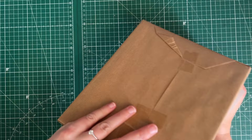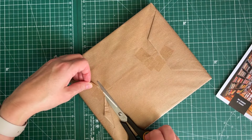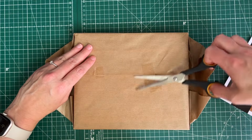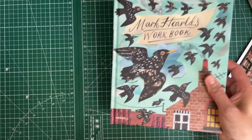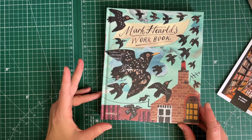Okay, let me just turn it over because it's got my address on. This one had been, again, in my basket for the UK Amazon for quite a while, and I'm really excited about this. I'm going to leave that little paper behind in case it's got personal information. Mark Hearld's Workbook. I'm so excited about this.